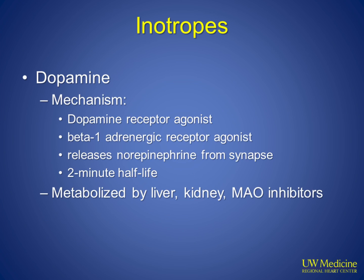All right. How about dopamine? Do we like dopamine for heart failure patients? Some centers still use dopamine. Yes, they do. But we're not a center that uses a lot of dopamine. So why do you think that is? What is the thought process behind that? It's not as clean of a drug. Exactly. I think that's the best answer.